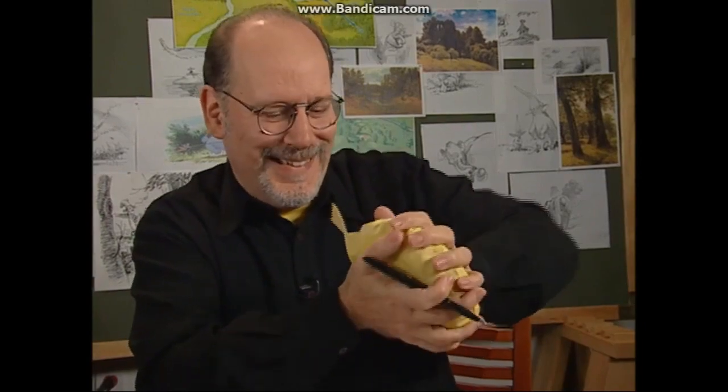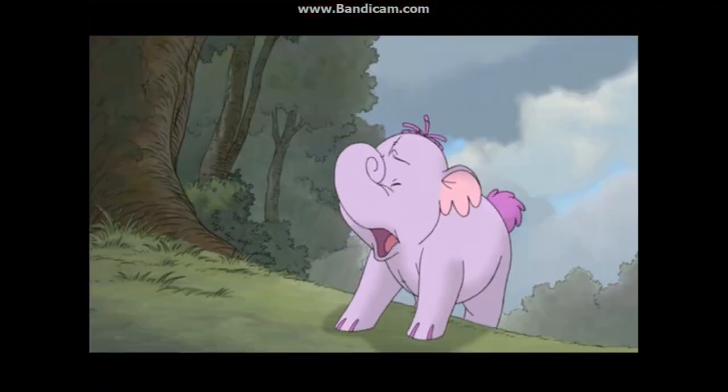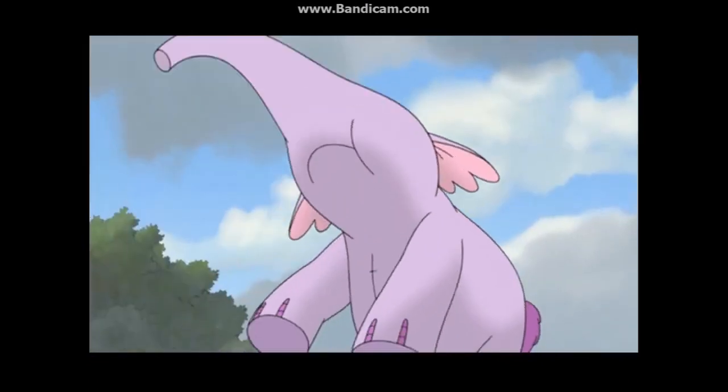All right, no more fun and games. Lumpy tells Rue that all heffalumps have a call, and when Lumpy manages to make his call, he has succeeded in coming of age and reaching adulthood.